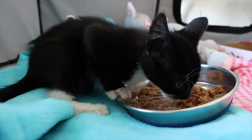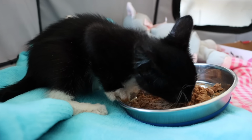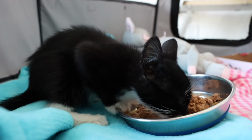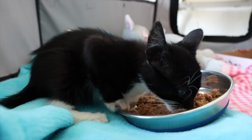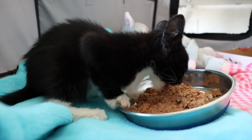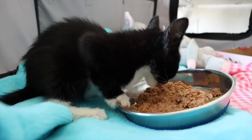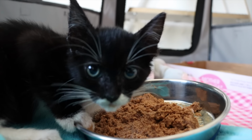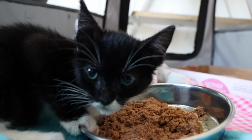Now for this first meal, I don't recommend doing anything other than just talking to the kitten. Let them get used to the idea that now they're in a human home. Remember, these cats maybe have never even heard a human speak before. So this is really brave of them. This is a huge period of transition for you, little guy. And already just within this meal, he's not growling as much.